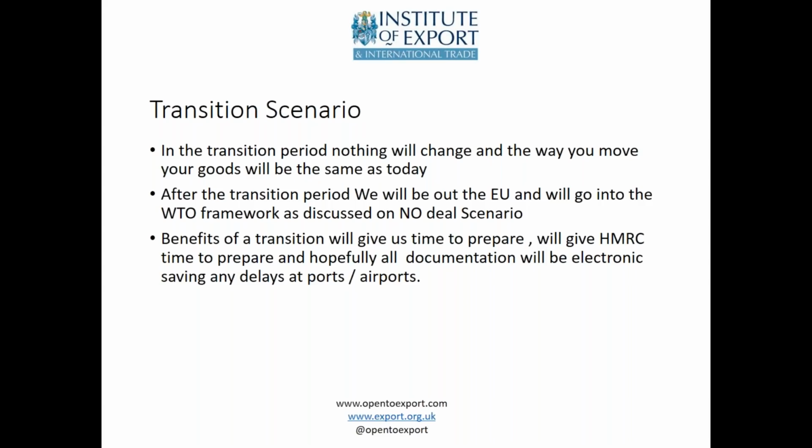So it's not saying you forget about your documents. You're going to have to do that, but you'll have a bit of time to get yourself prepared. And also, I'm hoping that by that time, all the ports will be electronic, so you won't have these delays with paperwork. So I think a transition could be a really good opportunity for us. And I do hope, even if we don't get a deal, if we get a no deal, we'll still get a transition period. That's what I'm hoping. Next slide, please.